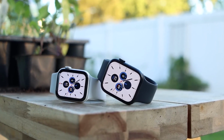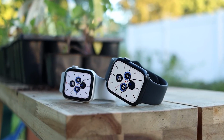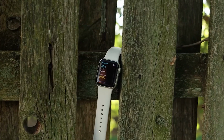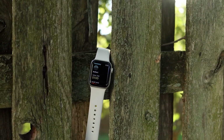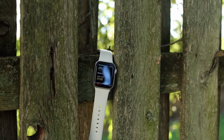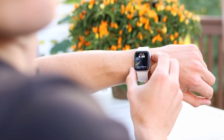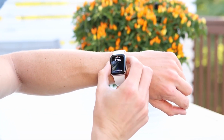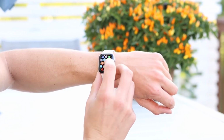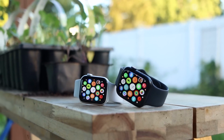The Watch SE is actually slightly cheaper than its predecessor. It starts at $249 or £259 for GPS and $299 or £319 for GPS and cellular, comparable with Fitbit's new Sense 2, which we'll be testing soon. Fitbit's older Sense is still available for less. The Watch 8 is $150 or £160 more for the GPS model and $200 or £190 more for GPS and cellular. That's quite a chunk more you're paying for those extras. It's worth noting that these prices can change if you specify a more expensive watch band to come with your Apple Watch.